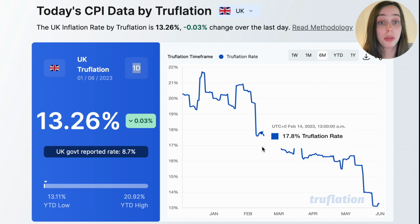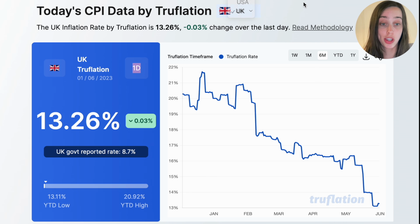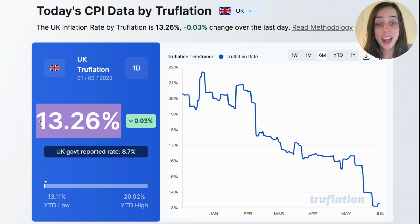If we look at this website here, Trueflation, I love this website, definitely check it out. It basically shows you a more realistic level of inflation in the UK, or you can switch it over to the US. So you can see that right now the inflation rate is definitely not sitting anywhere near 2%.